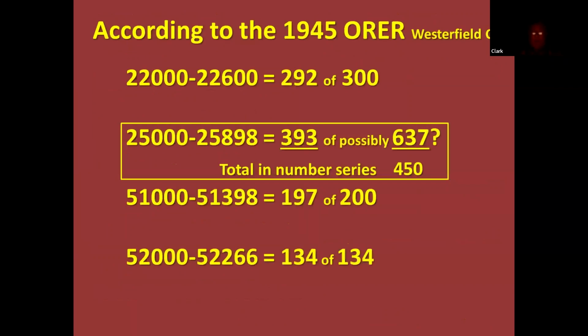This kind of goes through that a little bit more. You can see that in the 1945 ORER, that first group of cars that originally there were 300 of, there were still 292 on the roster. They only lost 8 cars. And that 25,000 series, they listed as 393 cars. In that number series, there could only be 450 cars because you're only using half the numbers, just the even numbers. But adding up what Gene had was 637. So that's a bit confusing. The 51s, they'd only lost 3 cars, and the 52s, they still had all of those.